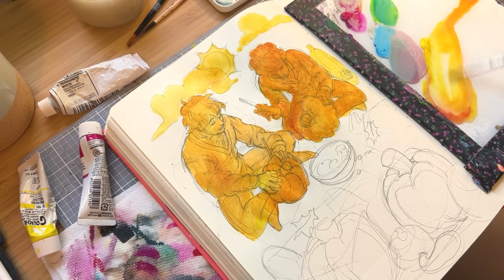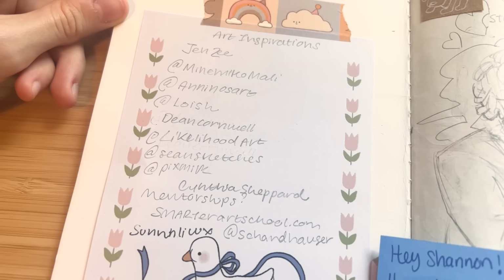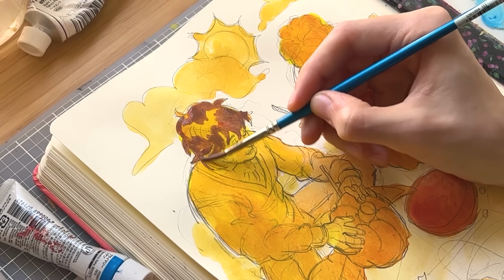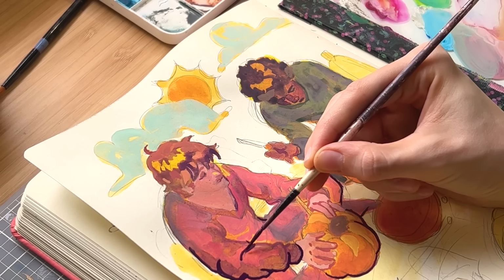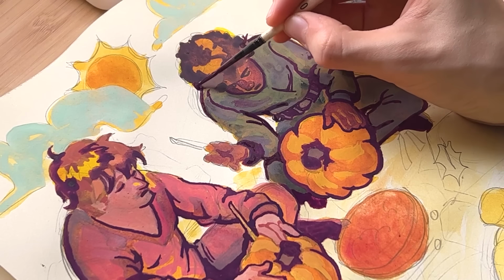So another thing I like to do when starting a sketchbook is I like to keep a list of artists I like the work of and want to emulate myself in the front cover. So if I'm feeling lost or stuck on a certain project, getting inspiration from the work that I really love helps me to move forward and figure out what to do or what to study next.